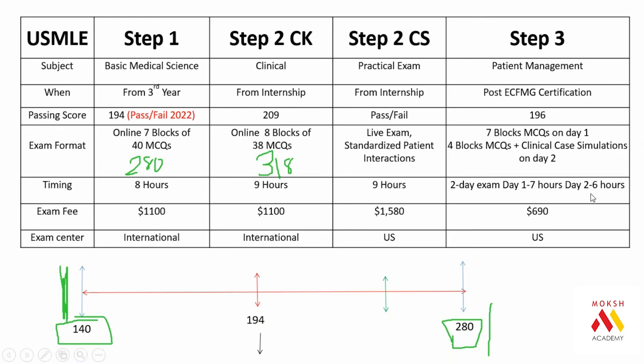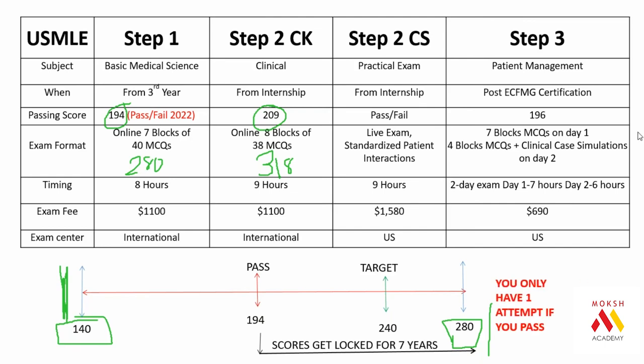Depending on your performance, the scale keeps on increasing. So if around 60% of your answers are right, you pass. In Step 1 the passing mark is 194. In CK the passing mark is 209. But a good score is 240, the marks at which people get their residency. If you appear for the exam and just pass, let's say you get 195, you cannot improve the score for 7 years. So you have only one attempt if you pass.